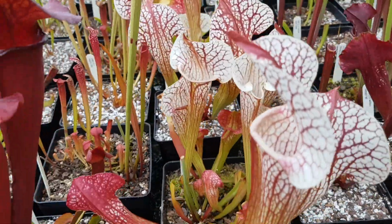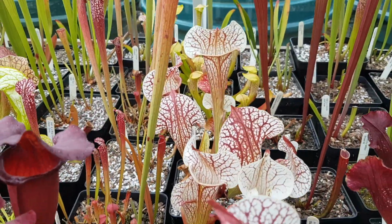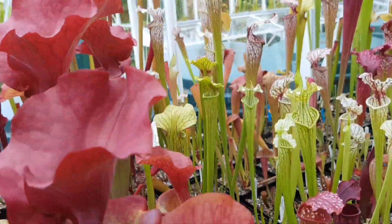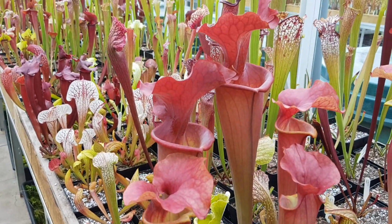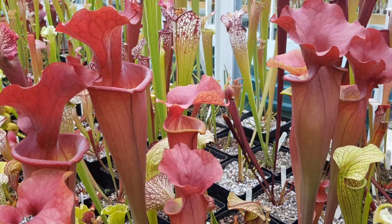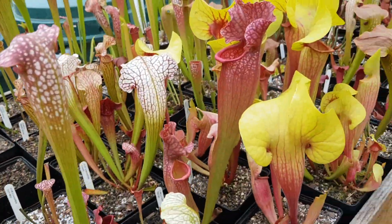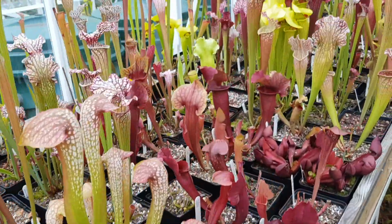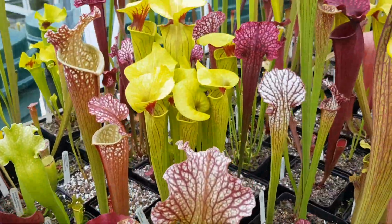Skywatchers, standing about 6 to 8 inches tall. Really vivid colours. Copper Vase, again this is one of the plants that did the fish food experiment. It's really stocky. This is just over 35 centimetres tall. Peaches is also growing very well. There's still time for a bit more growth.